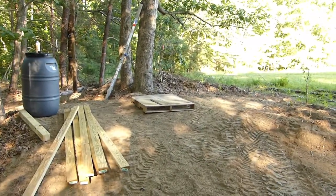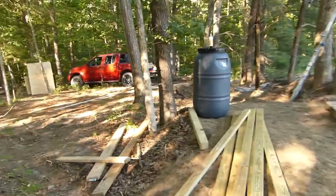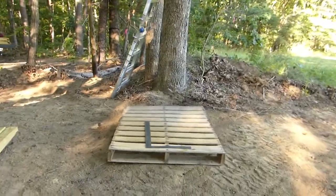So I'm trying to use the available daylight here today to see if I can get this shower done. I am doubting I'll get it done today, but maybe tomorrow morning I'll be able to get a shower. That'll be so nice. So let me show you the site. This spot here I already leveled with the tractor. I've got all my supplies out here. I've got some 2x4s and 2x6s. I've got a pallet that's gonna be my floor. I'm also gonna put a deck board on top of that pallet.